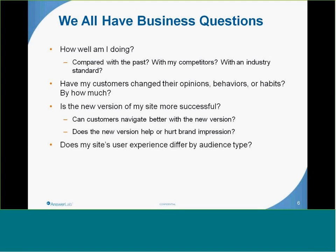We also might be wondering how my site user experience differs by audience type. So maybe you have several different types of visitors coming to your website. How do their experiences differ across those different user types? And then finally, again, just another example, you might be wondering, what is the impact of my brand or messaging campaign on the user experience? So stimuli that users encounter outside of their site experience may have an impact on how they view your website, how they view your brand or your messaging when they come to your website. So how do those things play together?